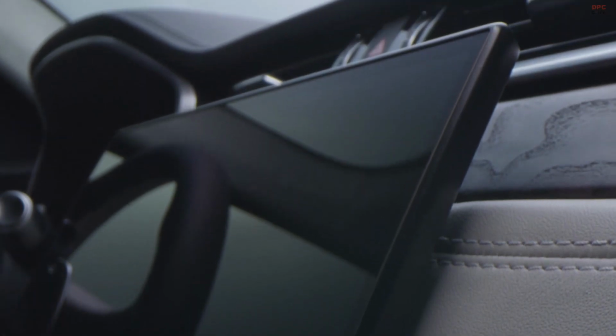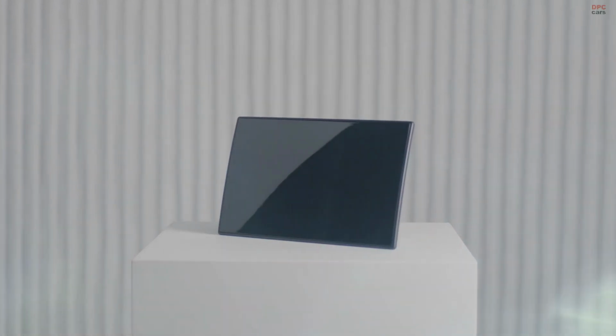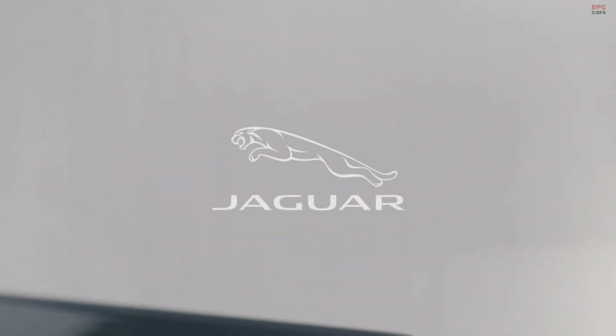It was important for us to choose glass because of the clarity of the screen. In terms of distortion and light and reflections, the optical properties of glass are very good. When you touch the screen, you should feel the quality.